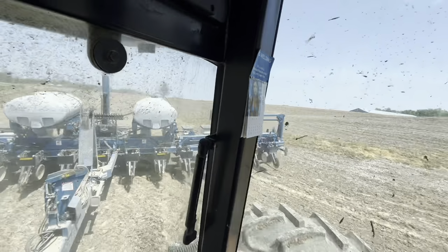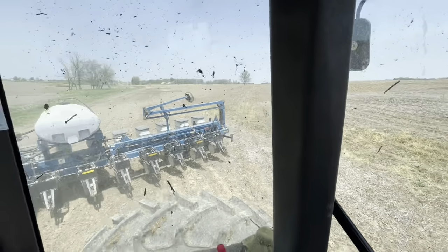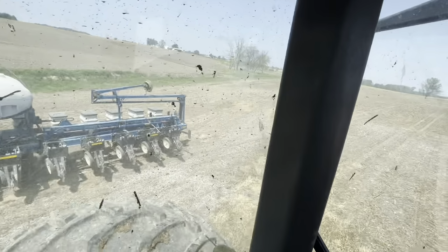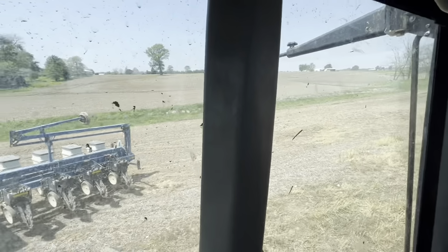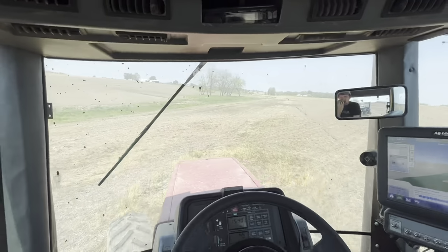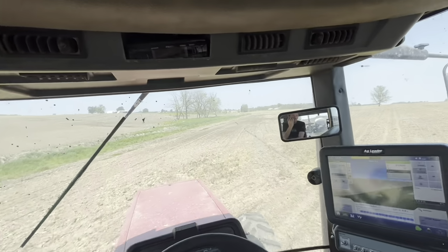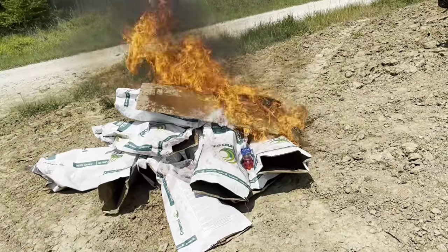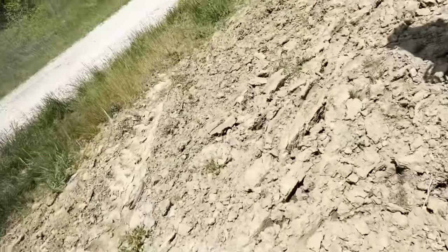So far so good. Got about 10 acres planted or so, but gonna move from here. I got about a 100-acre farm. It's two roughly 50-acre fields. Go get them planted and then head out to the state ground and start planting that corn today. So after the state ground, I will be done with corn and life will be good. So we'll see what happens. That's kind of hot.